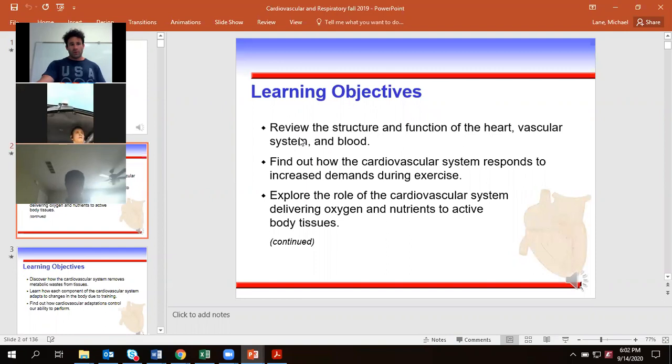So we're really just talking about the function of our cardiovascular system, which is made up of three major components. The pump, which is the heart, the fluid, which is your blood, and then the pipes, which is your vascular system. So that's your aorta, arteries, arterioles, capillaries, venules, veins, and then vena cava.